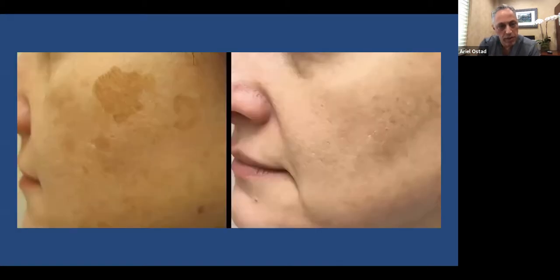Here's somebody who's a little darker tone, and you can kind of see a variety of different types of sun damage spots all over. And this is her with 3 treatments. This is not the result with 1, but she was ecstatic. Her skin was so much better.